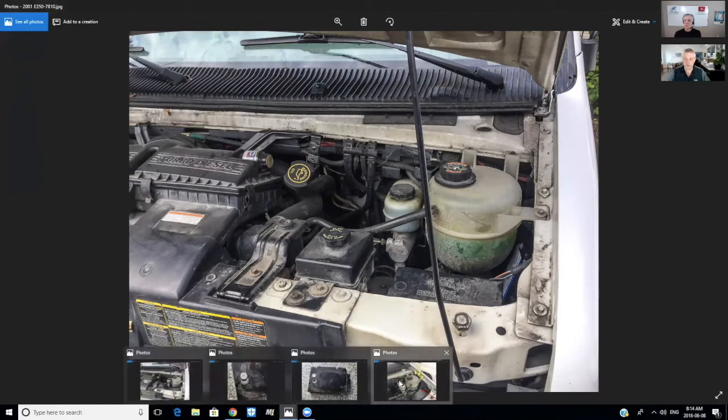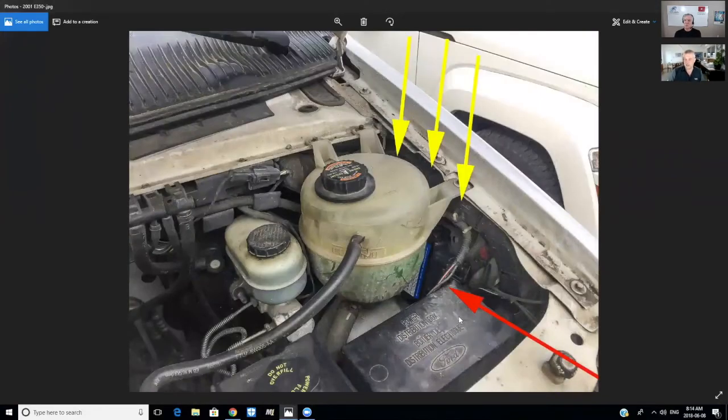And there is another closer view of, again, the IDM, and the yellow arrows just kind of indicate where water will run down on the unit from this area here. We would assume these modules are well sealed to deal with water.